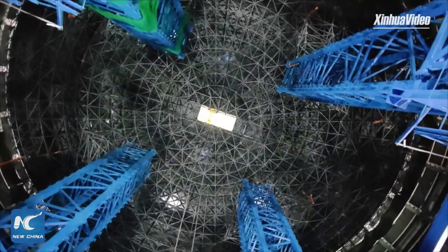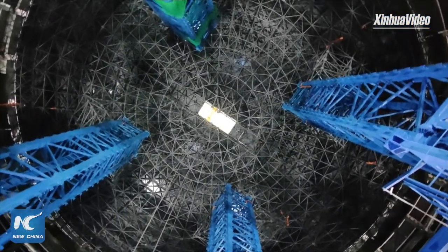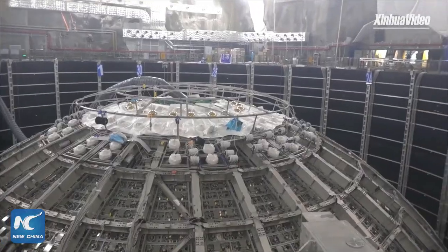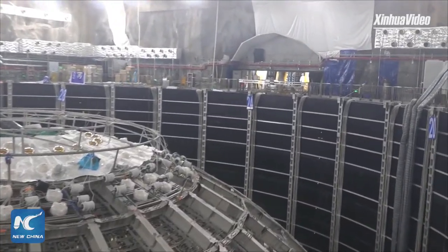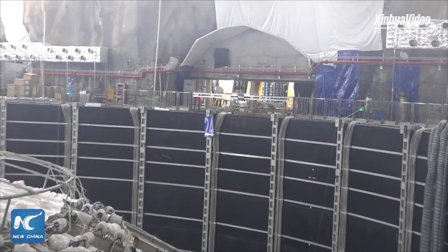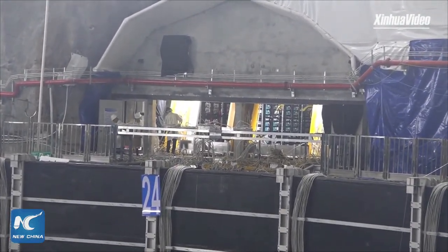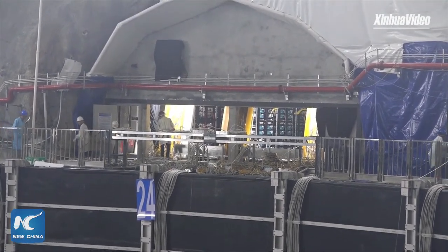What is the main goal of this experiment? And what needs to be discovered? What are the remaining mysteries or questions about neutrinos? The main goal is to detect the mass hierarchy of the neutrino.